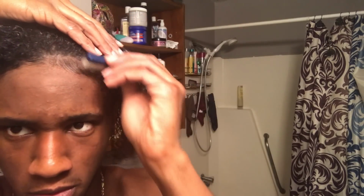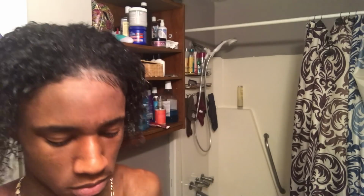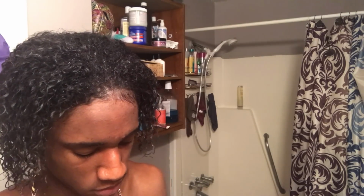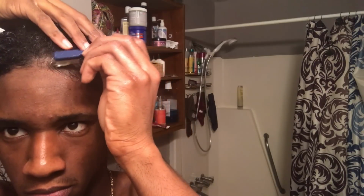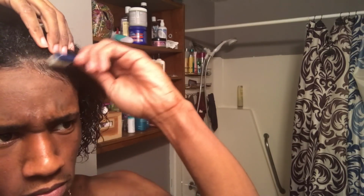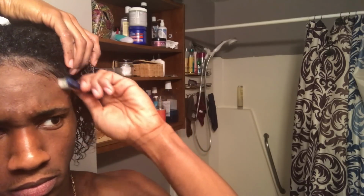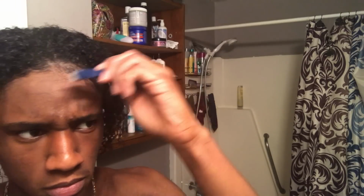Get ready for this. Okay, so you're going to take a mini toothbrush and get it wet, and then you're going to brush your little baby hairs down and brush them in a swooping motion so that way they look nice and tame. Then you're going to take a little bit of Eco Style gel. It's very important that your baby hairs are a little wet when you put this on so that it doesn't look hard and nasty. So you're just going to smooth that on and then brush it again in the swooping motion. And then following that, you're just going to pull the brush straight.